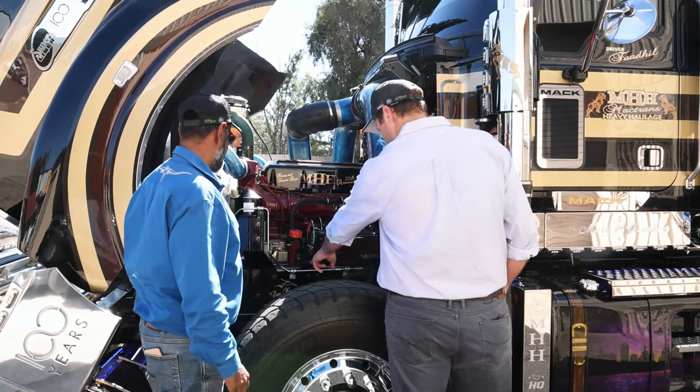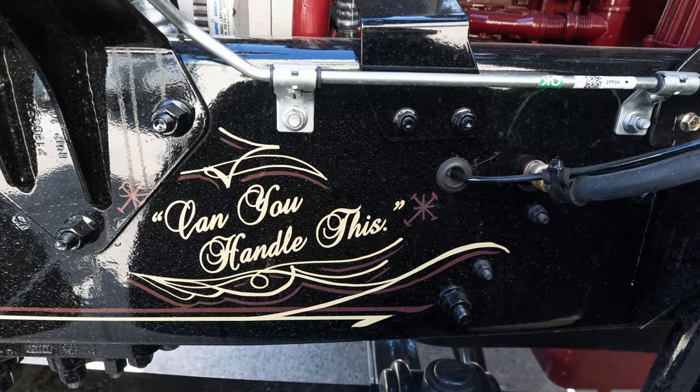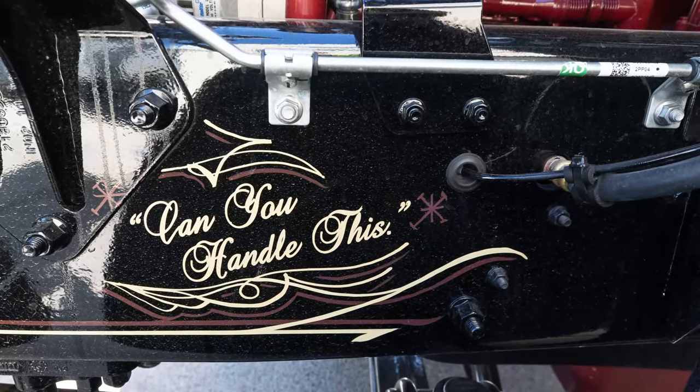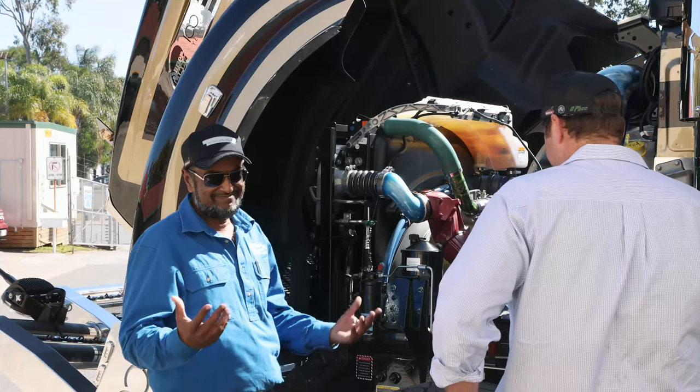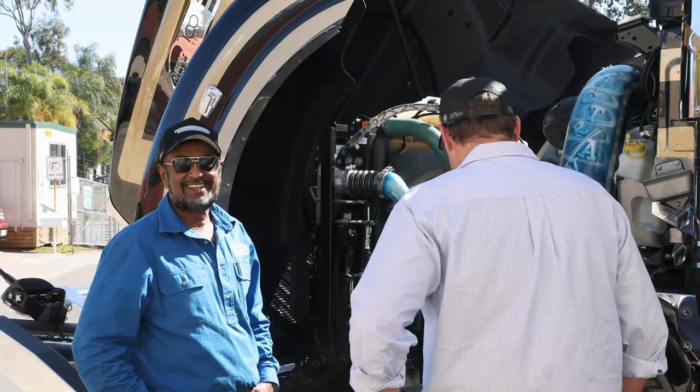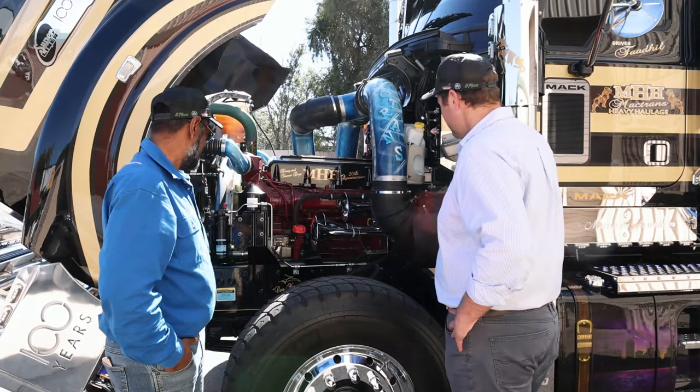And what about this down here? Can you handle this? Yeah, that's a nice little thing. It's just a bit of a saying, can you handle the big truck? Like, can you handle this? Funny.